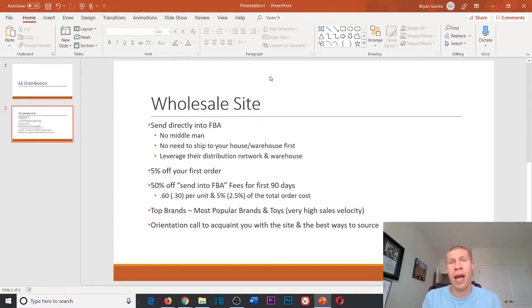They expect that if you buy on here, you're probably going to want to ship it into FBA, which is fulfillment by Amazon, for those of you that don't know. So it's a really great way to buy really cheap items and then use their distribution network, their warehouse, and their workers to get your stuff into FBA very cheaply.